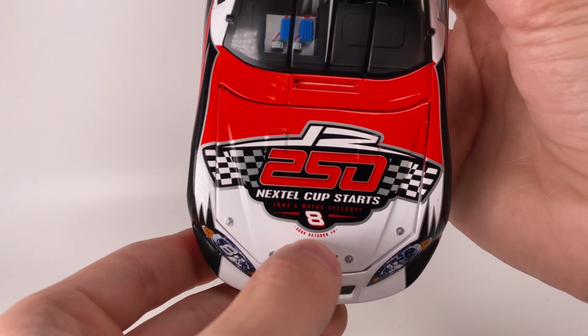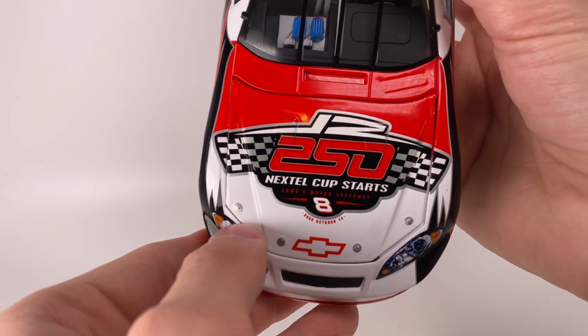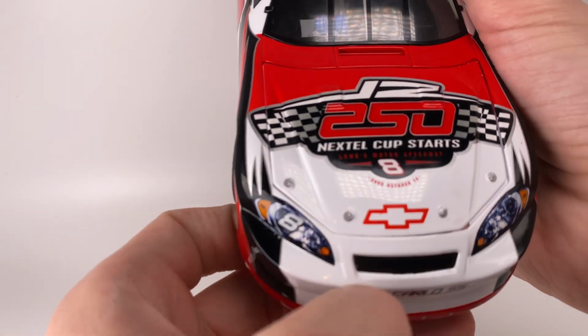That's pretty cool. October 14th, 2006, I was probably playing Grand Theft Auto San Andreas with a Hot Wheels City on the floor during that race when it was happening. That's probably what was going on.